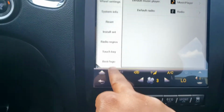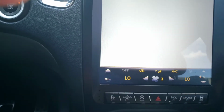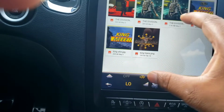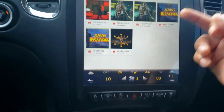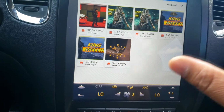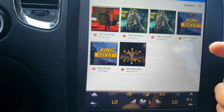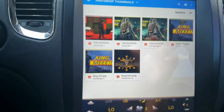Down here, this is where you would change the boot logo. You go to boot logo, please select an image, and then all of the different logos that you have in here that's able to work with that radio, that boot logo will be in here. So this is a lot easier. This is the simpler way to do it than that other way. But the reason why I showed you that other way, because I don't believe all of the radios have this option. I'm not 100% sure on that, but I have seen videos where people are struggling to get their boot image or get their logo onto the radio by going in that other way.